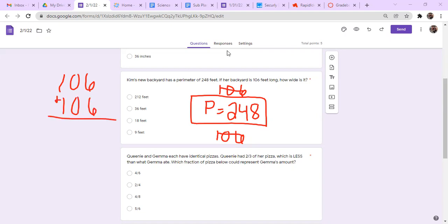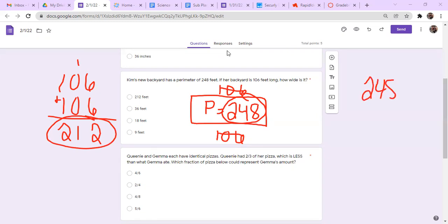Okay, in my ones place, 6 plus 6 is 12. 2 stays, 1 goes. In my tens place, that gives me 1. And in my hundreds place, I've got 2. So I know my total is 248. I've already got 212. I have to figure out what's left. Left meaning I have to subtract.